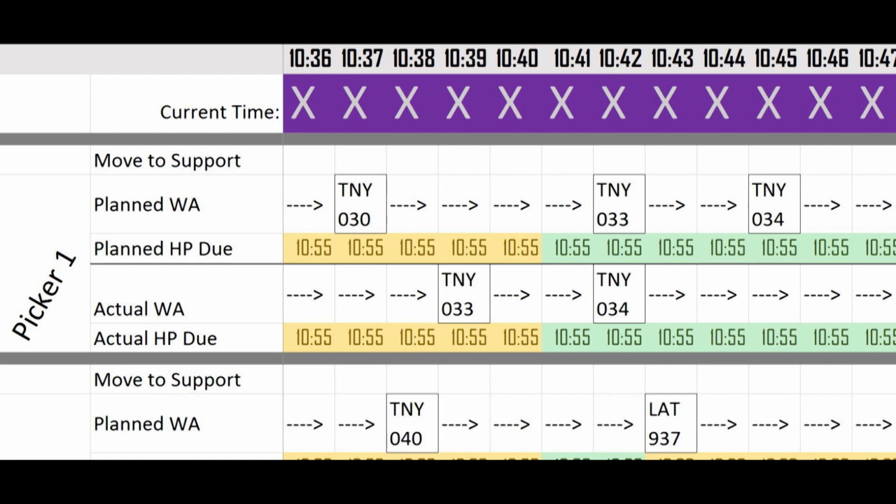When the home position due times are in red, a helpful feature is to move the assignment to support. By clicking above the work assignment in the Move to Support row, there's a drop-down that allows you to move the assignment down to a support picker.